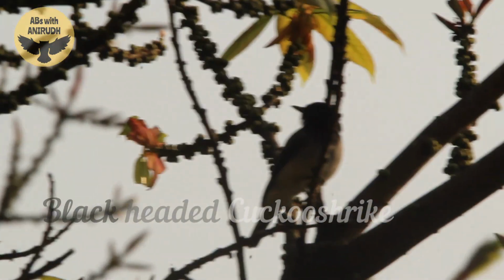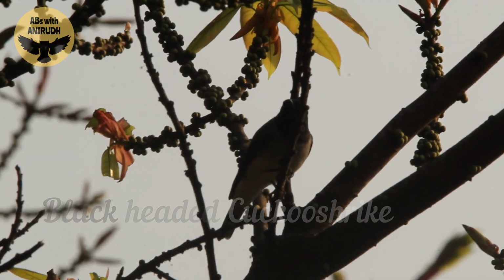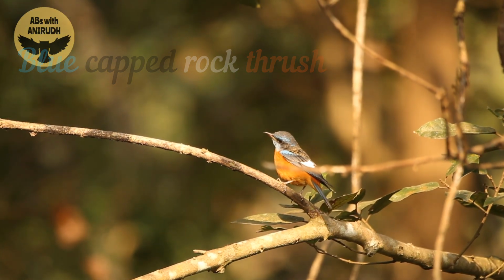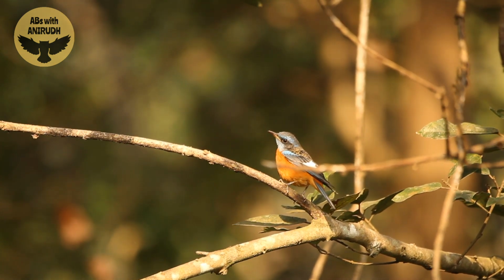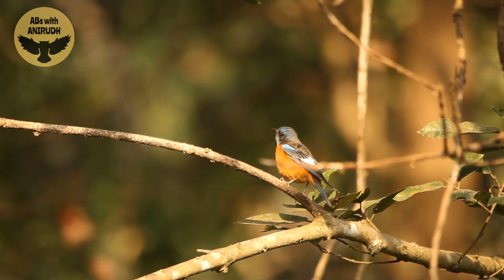We saw a black-headed cuckoo shrike and a blue-capped rock thrush. In the summer, they can be found in Afghanistan, Pakistan and the Himalayas. It winters here, and it can be found in South India.